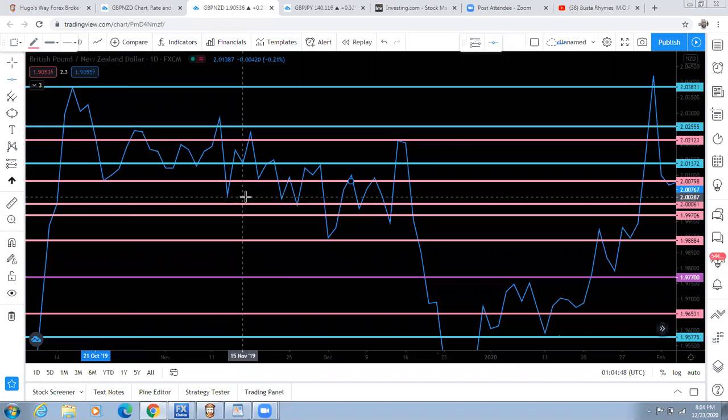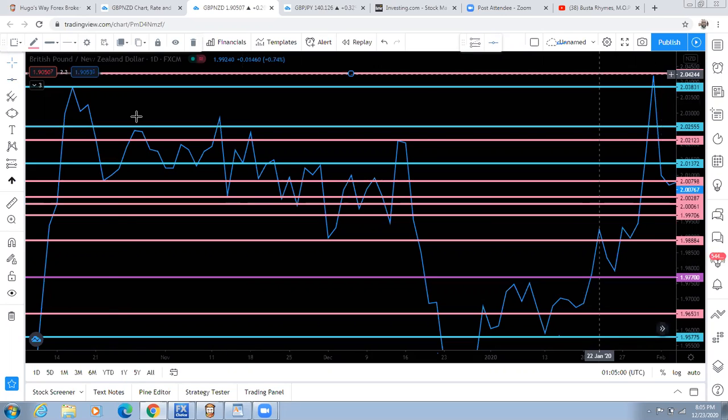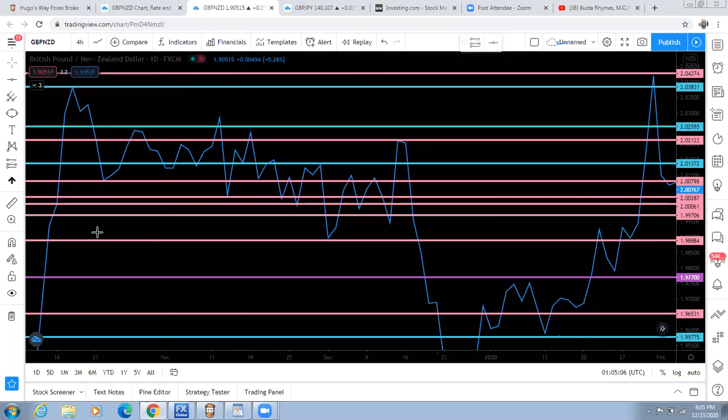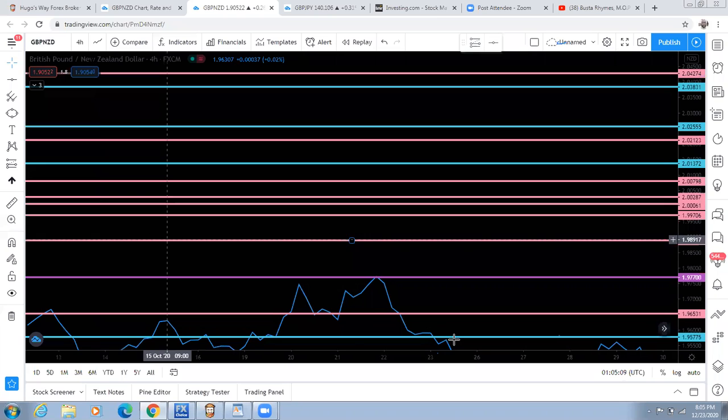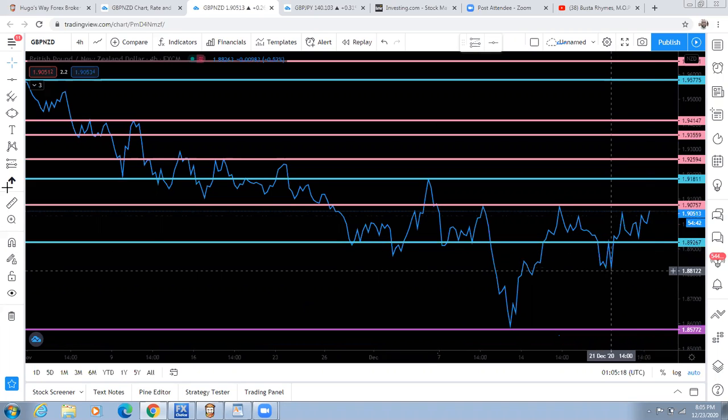And when I feel that I've done enough analysis, I'll go to a different time frame. I'll go from the daily to the 4 hour. Then I'll come here and hit that little semicircle. It will take me all the way to the end. And guess what I see? I see more additional what? Peaks and valleys.